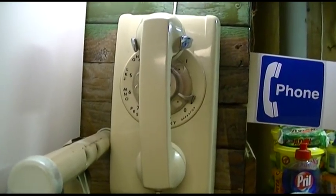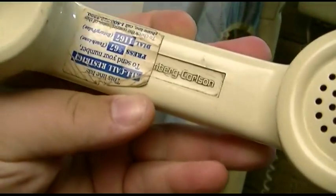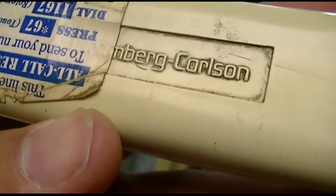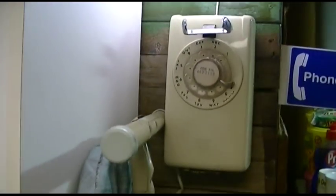And now the answering machine is going to get it. Anyway, this phone used to be in my parents' house. I'm not sure what Berg Carlson that is, but this is the handset, your standard, everyday. That was always there since I was a kid. Like I was saying, this was my parents' phone in their kitchen.